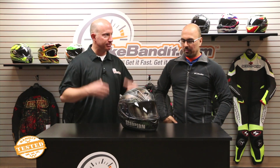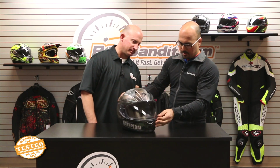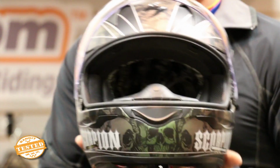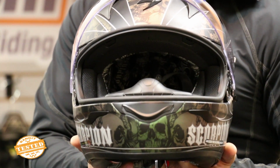Comfort-wise? Very comfortable helmet, and obviously I do wear glasses. It's very easy to slip these in here. Of course, we got the ratchet system locked in. Undo that, and as you can see, they've got just a little bit of a point here where these pads do meet. They slide in there. The easiest helmet ever to get your eyeglasses in.